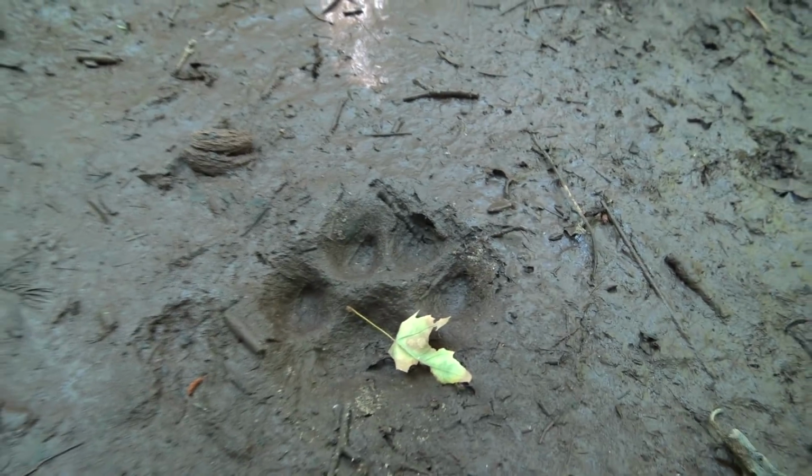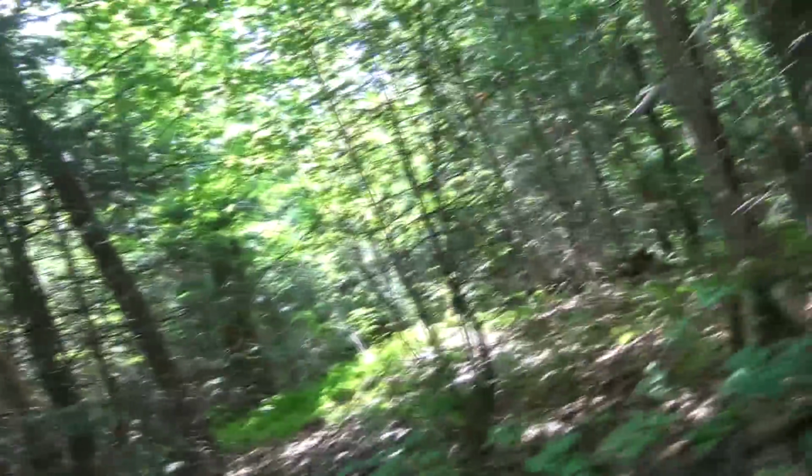Another good track. Over here, there's some too big to be a squirrel. Some kind of a weasel or a mink, maybe. There's all kinds of stories in the mud puddles.